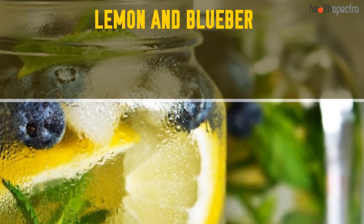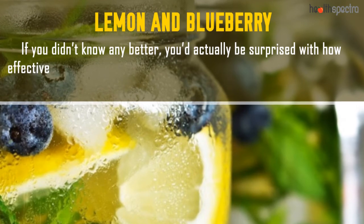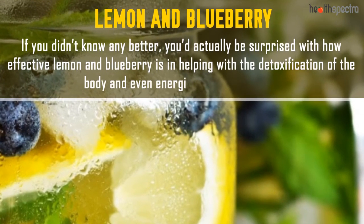Lemon and blueberry. If you didn't know any better, you'd actually be surprised by how effective lemon and blueberry is in helping with the detoxification of the body and even energizes you from within.